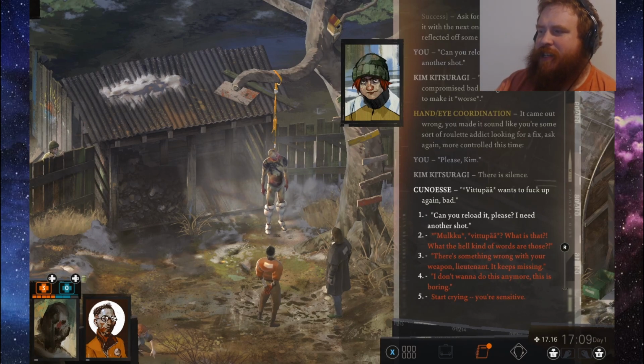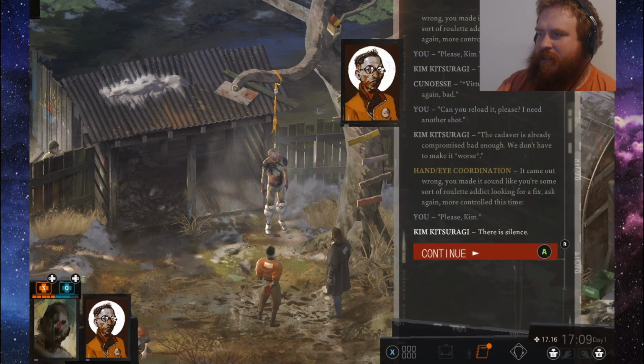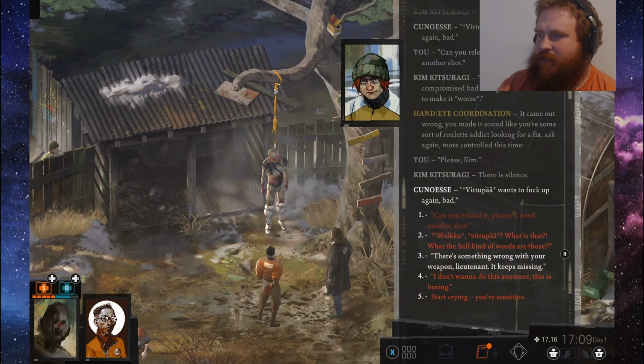Can you reload it, please? I need another shot. The cadaver is already compromised. It came out wrong. Please. Victor Power wants to fuck up again bad.